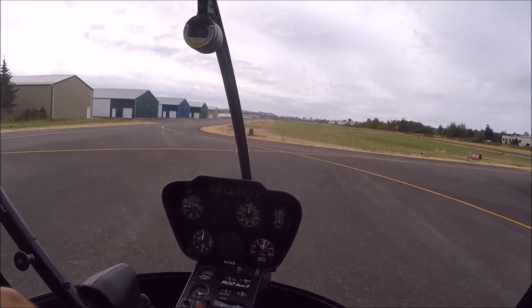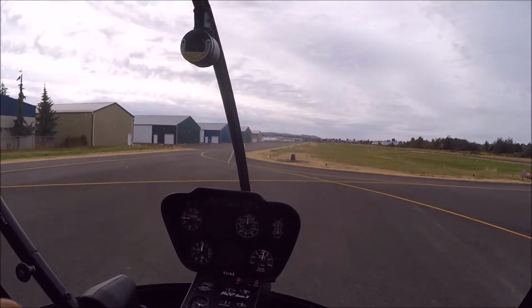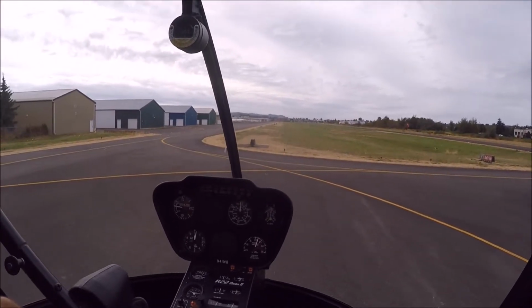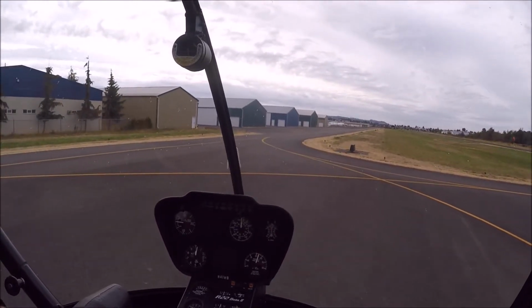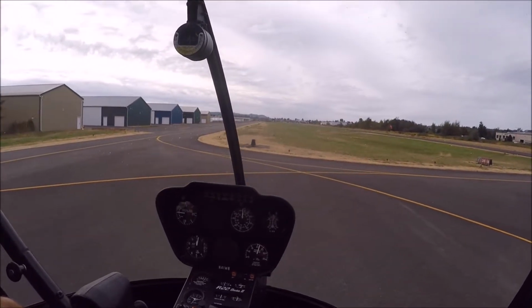Okay. Now, 3 to 5 foot hover. Clue me in on, once again, what that looks like, because I know I have a tendency to... We're about a 1 foot hover right now, so 3, about here. Okay, so I just got to get an idea of what that sight picture looks like. Exactly. We're about, I would say, probably 3, maybe 4 foot hover right here.